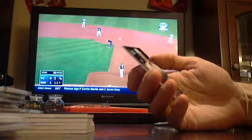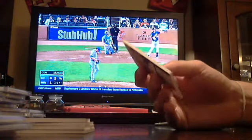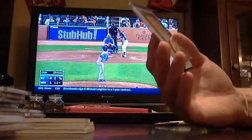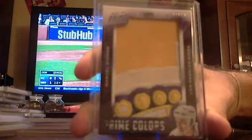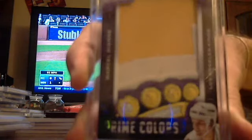Got a Blue Jackets to 50 of Ryan Johansen. Tell you what, I think we've gotten three of this dude's logo so far. This one to 24. Got L.A. Kings, Marcel Dionne for the Kings, number to 24. Logo to 24. They do such a good job with their prime logos.